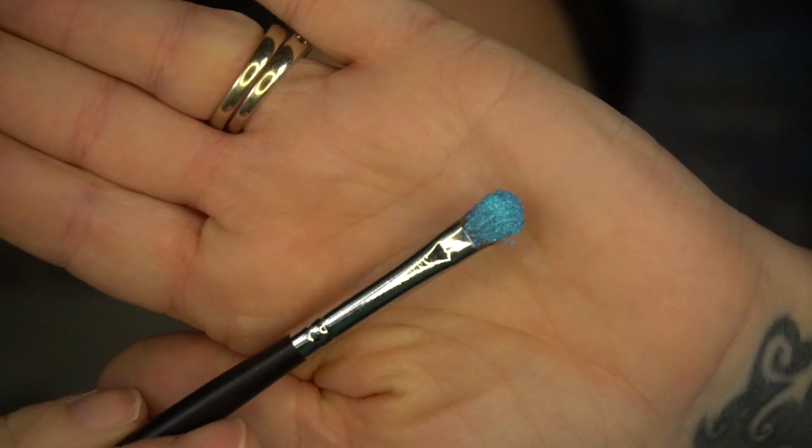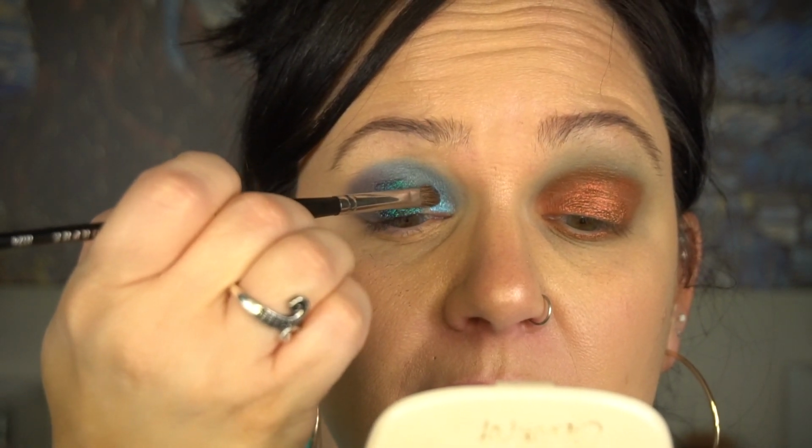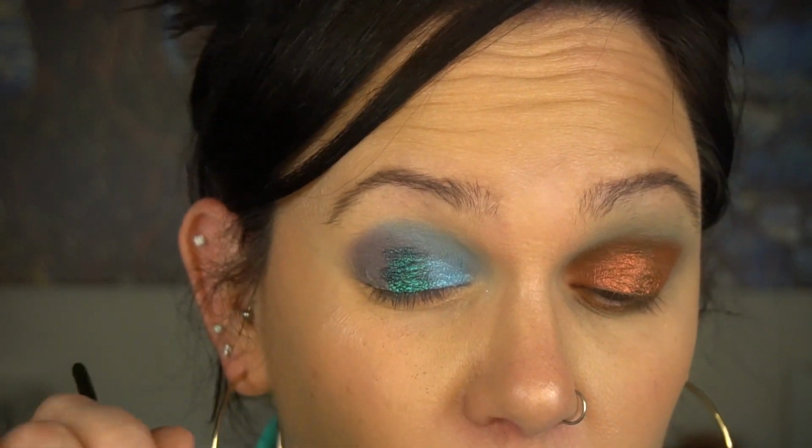I'm gonna clean that brush off and I'm gonna go into this really soft color here, Double Tap. This one is super soft. Look how much product it picked up though. So when I tap it, it's powdery, like it just falls off the brush. All right, I'm gonna attempt to go in this inner corner. Oh my gosh, these colors are beautiful. Look at this color and this color.